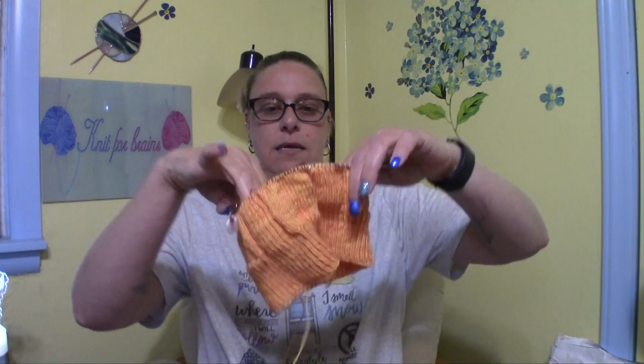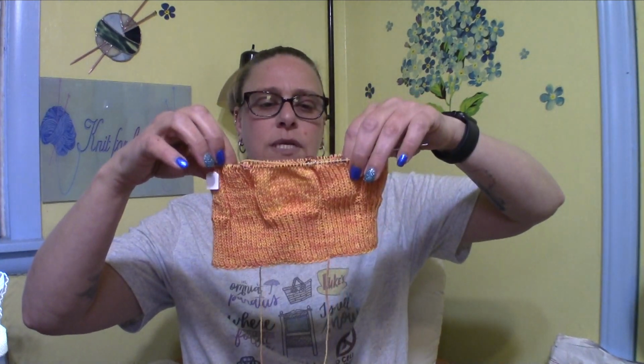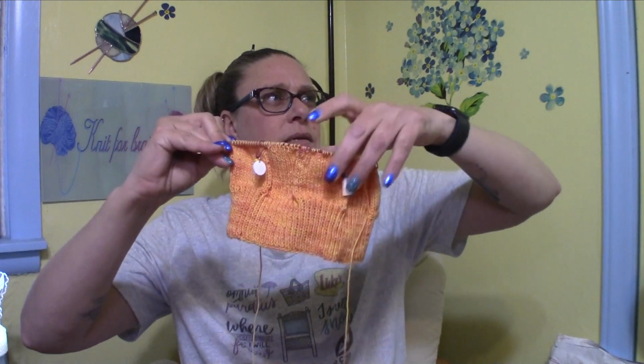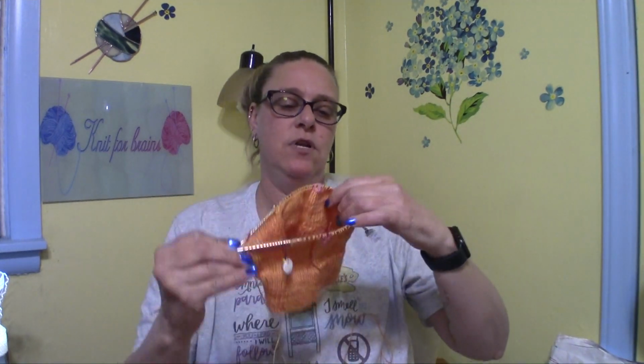And I haven't made it too far. I mean, I got the ribbing done. I've got the patterning started. Oh yeah, I was going to say, I don't know while that shows up, but you can kind of see it going. And yeah, I have a lot of stitch markers on there this time, which is very unusual for me.